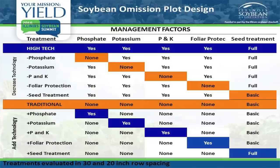So what Dr. Belo's doing here is he's got his high-tech system, which is everything, and then one by one, he removes one of these practices and leaves all the others in there. And then he does it just the opposite way, too.